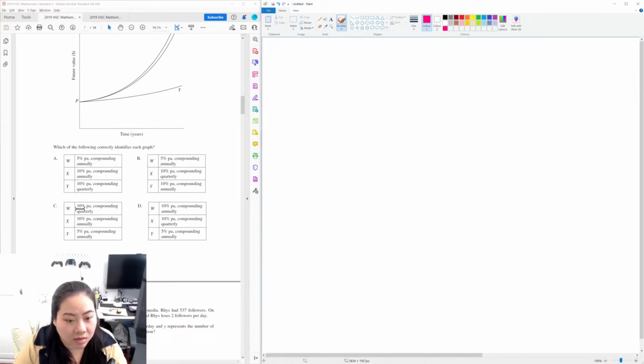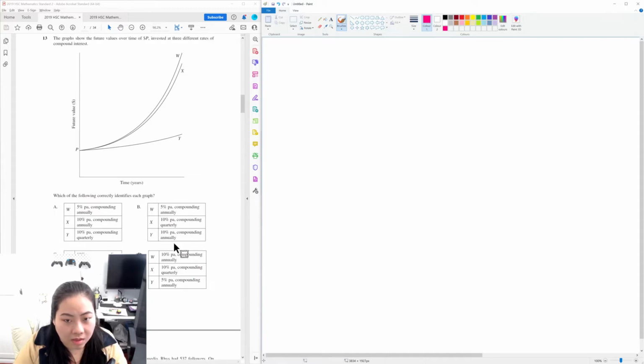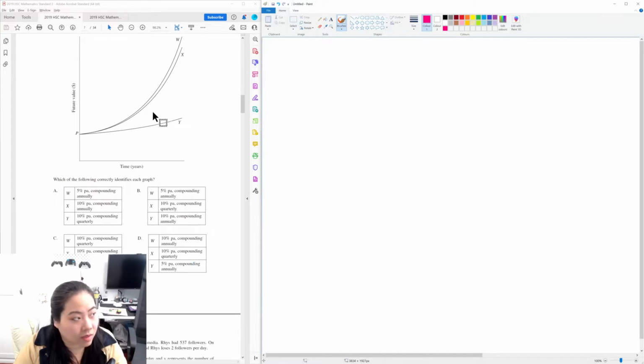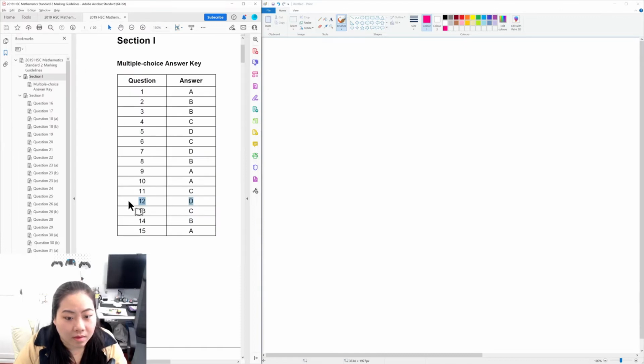Let's look at D. So far C sounds the best. D is W is 10% annually, X is 10% quarterly. That can't be right, because if something is compounding quarterly, it'll run up faster than if something was compounding annually. And that's not showing that there, so it'll have to be C, 13C.